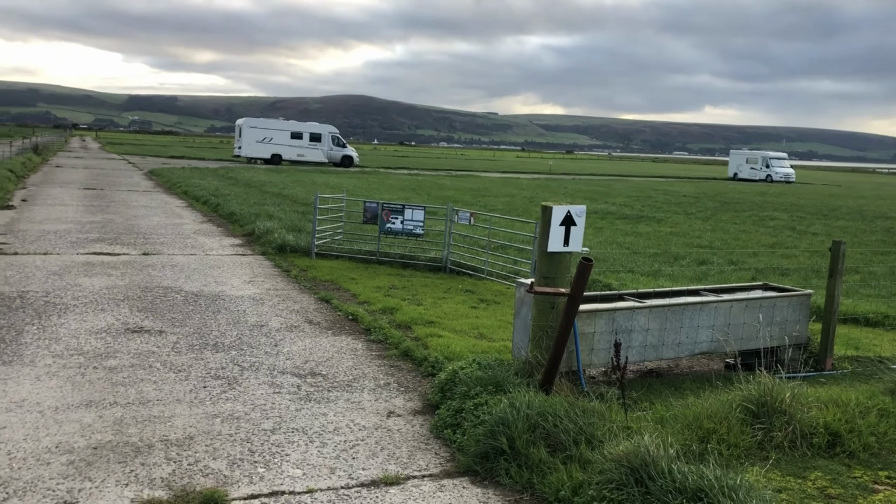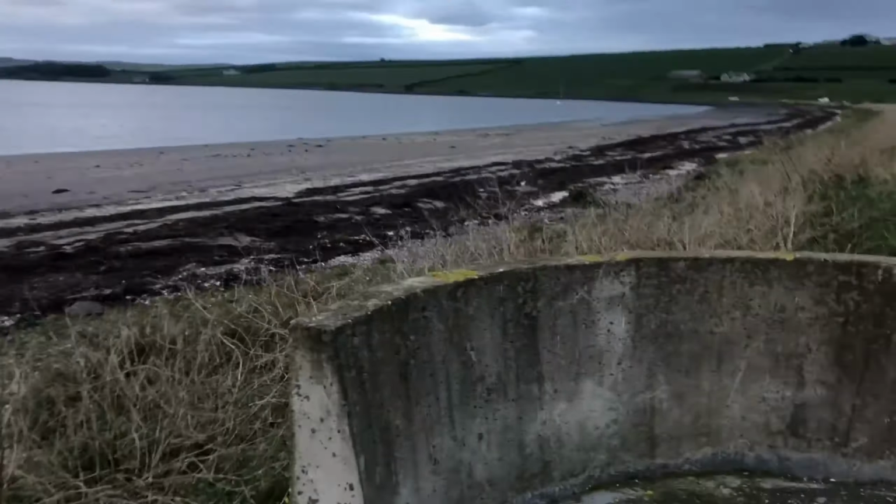So having come through that gate, I discovered this isn't a pillbox here at all, I don't think. I don't really know what it is, but it's a nice wee bench. And here's how close you are to the bay, look. Lough Ryan, if I remember right.